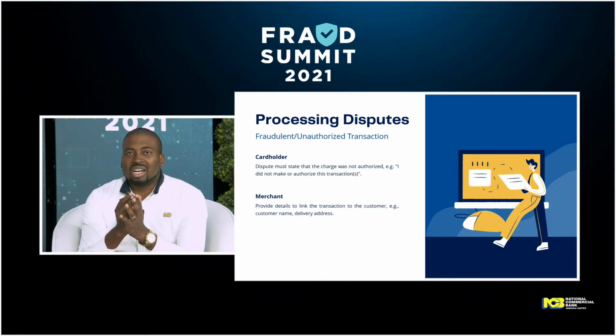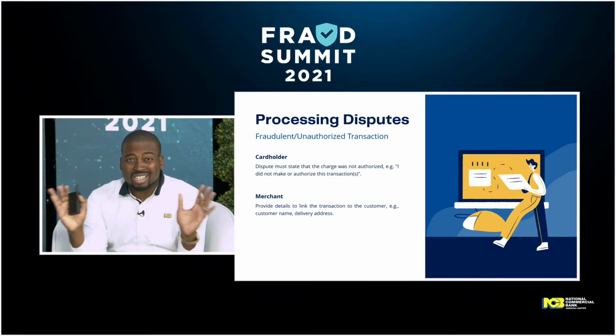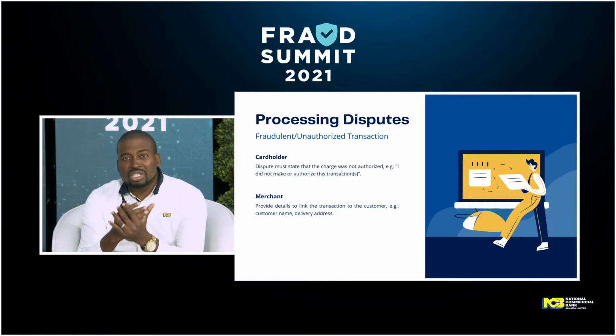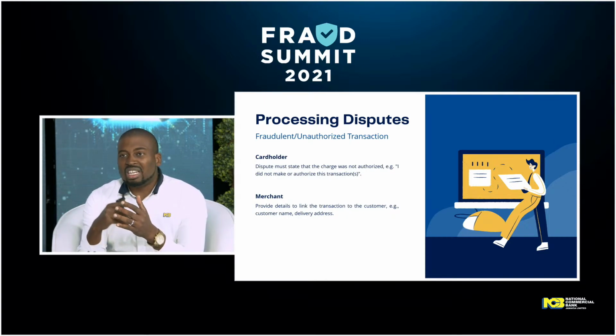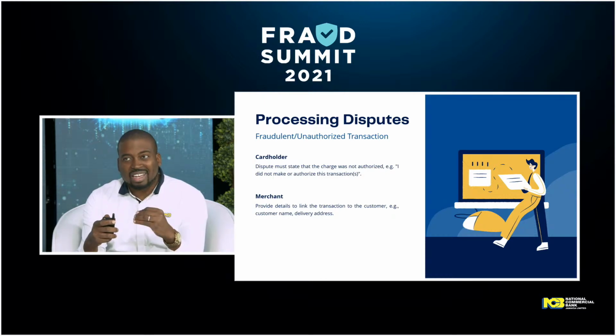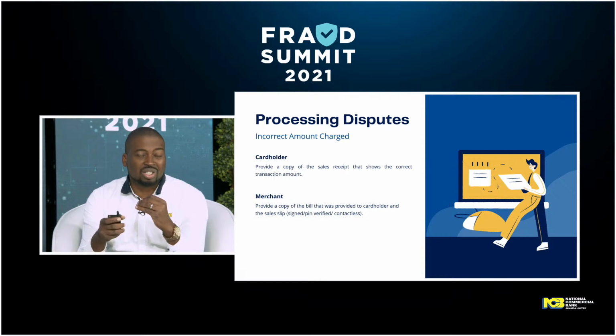Firstly, the cardholder says, "I never did this transaction. I did not do it. I do not know about it. I did not make or authorize this transaction." The merchant, you, would be required to provide details to link the transaction to the customer. It could be the name or the delivery address, any details you would have to verify that although Stacy said she didn't do the transaction, Stacy indeed did the transaction.